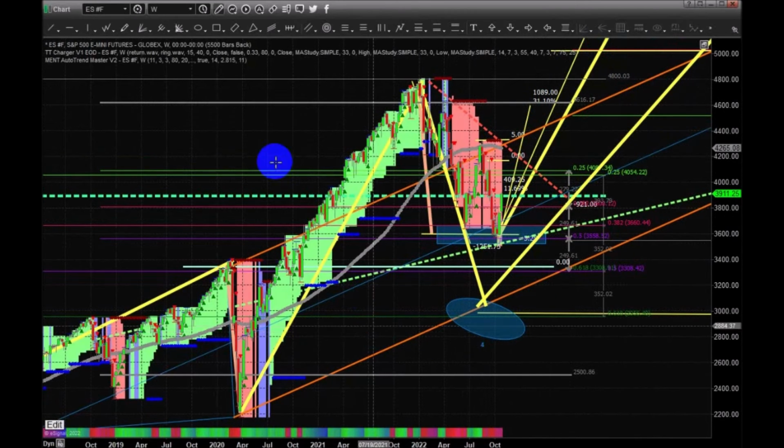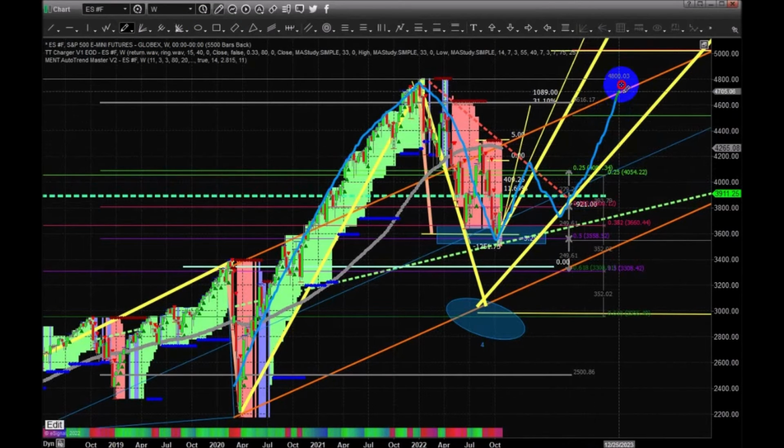Okay, got rid of all of those. Now we'll come over here, find my pen. What we would be looking at here is a wave rally up to here, a pull back down to here, a rally phase up to here, a pull back possibly back down into here, or maybe back down into here, and then an apex right here. And then we would be looking at an apex move out.